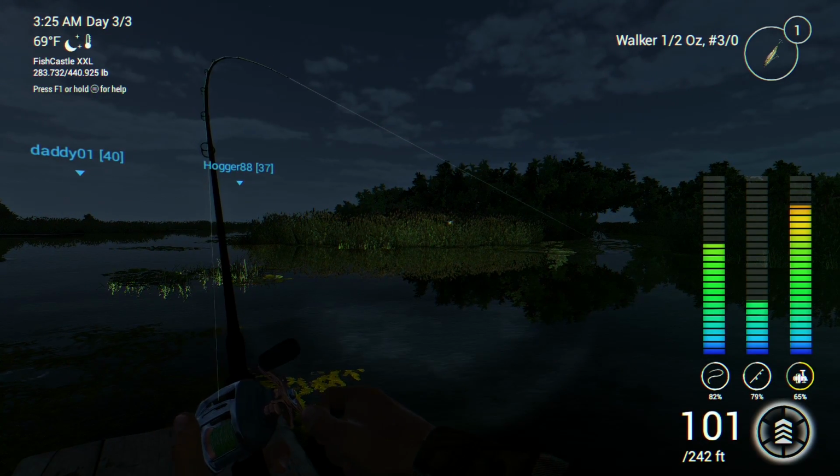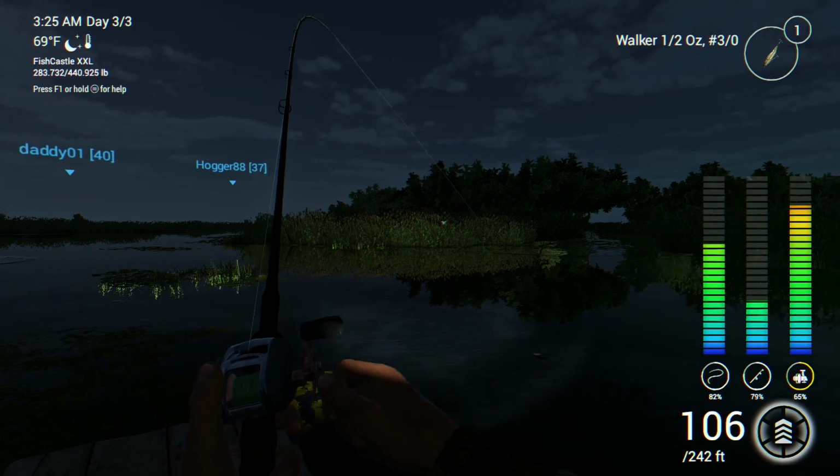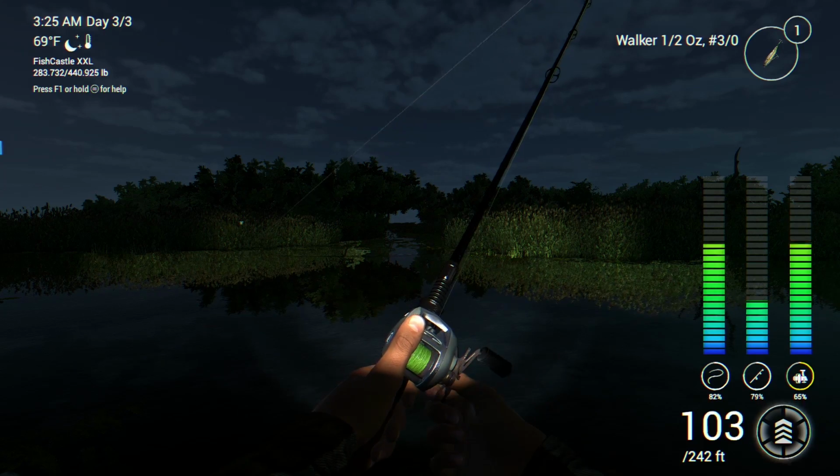All the way out to 126 feet. I brought him back in to 60. He's still fighting like crazy. This thing is huge. It's nuts. This might be a unique.